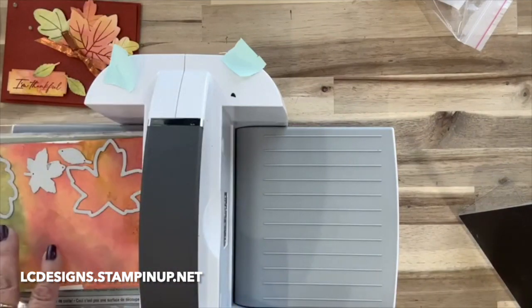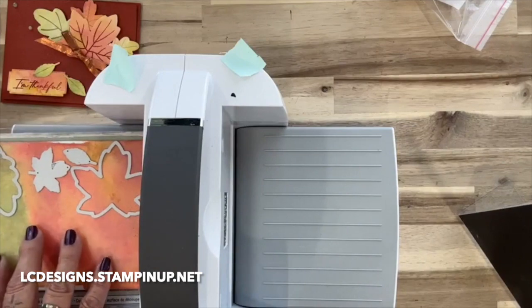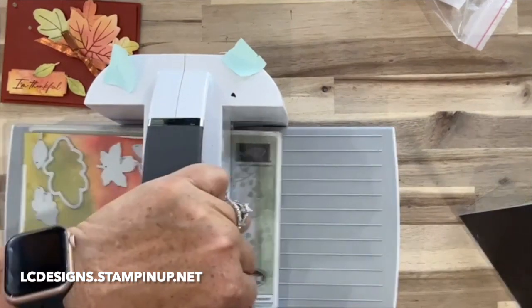Look, I got brand new plates for you guys too. My other ones were pretty bad shape.